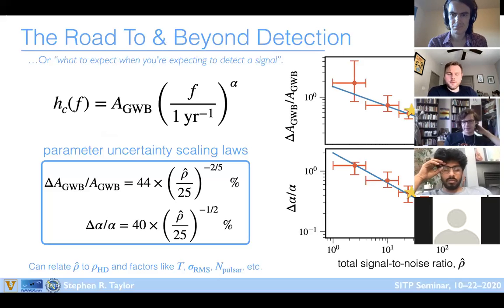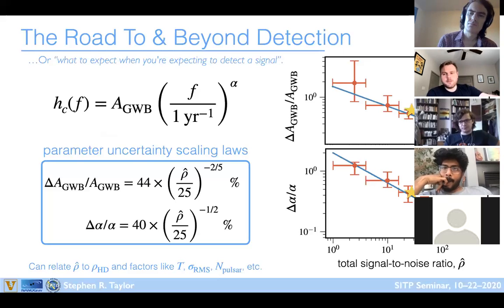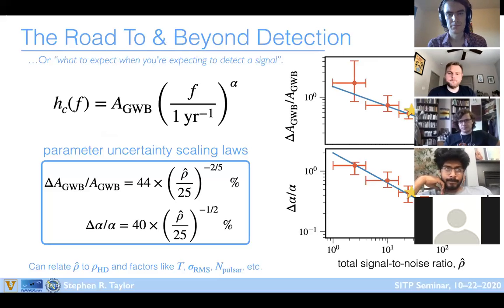So yeah. A rho hat of 25 is roughly what we would get for the full signal to noise ratio once the cross correlations are significant enough for us to have robust detection. And once they're at that stage, we would have an uncertainty of this spectral index of about 40%. And that's good enough to start discriminating the spectral index created by supermassive black hole binaries from some models of relic gravitational waves from inflation, cosmic strings, and other things.